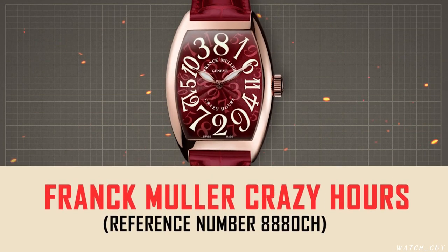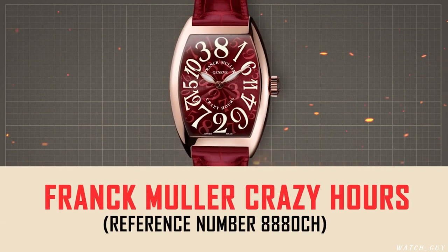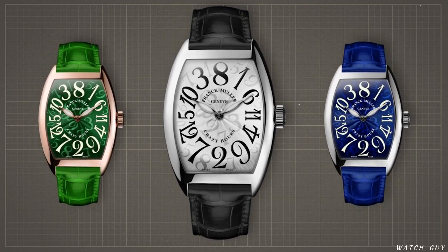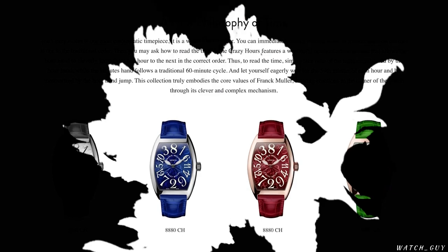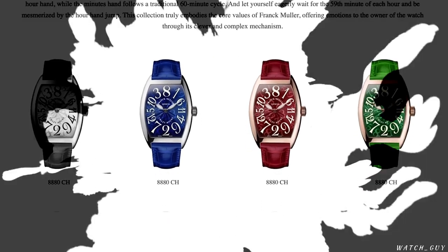Let's get ticking. Number 1. Franck Muller Crazy Hours. Reference number 8880CH. Imagine glancing at your watch and seeing 1 o'clock where the 8 should be. Welcome to the whimsical world of Franck Muller's Crazy Hours. This isn't your grandfather's watch. It's a horological roller coaster that turns the traditional dial on its head.